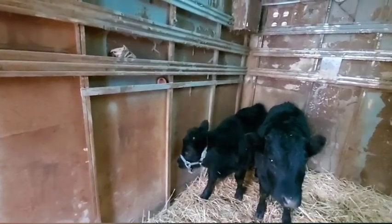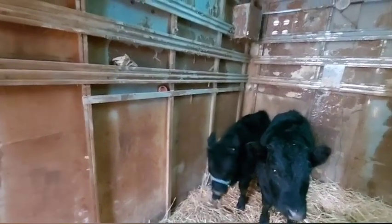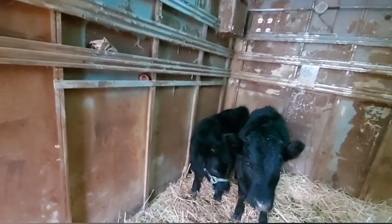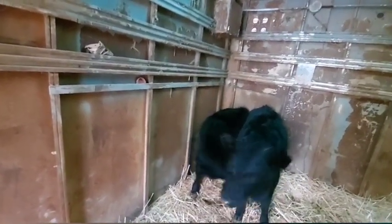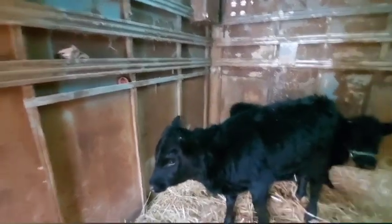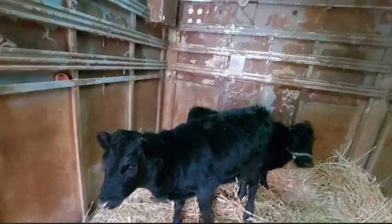Now, dwarf Dexter is really small. I mean, regular Dexters are small, but dwarf Dexters are really small. She might only get to 500 pounds or something, full grown. So that'll be interesting because we don't have any other ones.